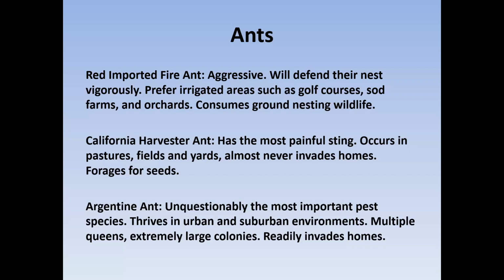The California harvester ant has the most painful sting, allegedly. I've never discovered that firsthand, but that's what's been written. It occurs in pastures, fields, and yards, and almost never invades homes. They forage for seeds. Then the Argentine ant, which is unquestionably the most important pest species.